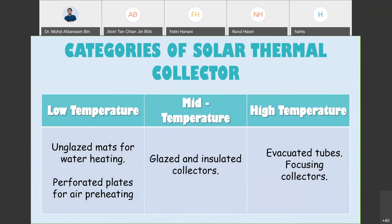For the categories of thermal collector, we have three categories. The first category is low temperature thermal collector. Under low temperature, we have unglazed mats for water heating and perforated plates for air preheating. For the mid temperature thermal collector, we have glazed and insulated collectors. And the last category is high temperature, which has evacuated tube and focusing collectors.